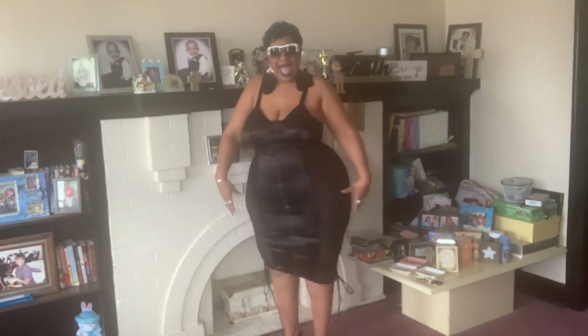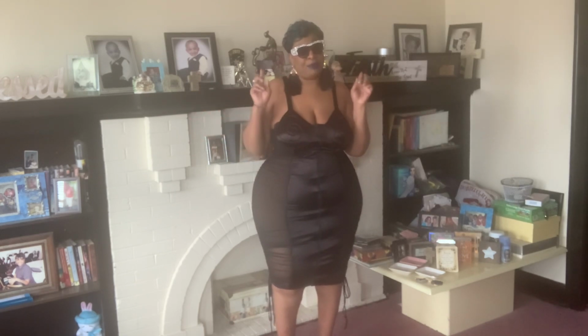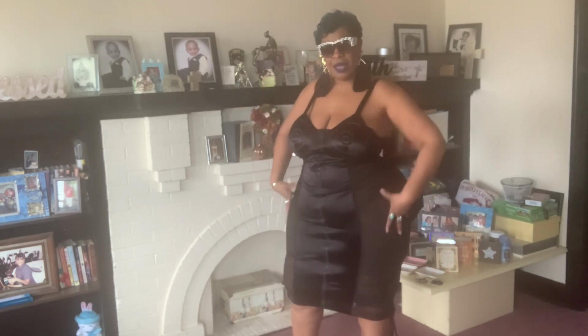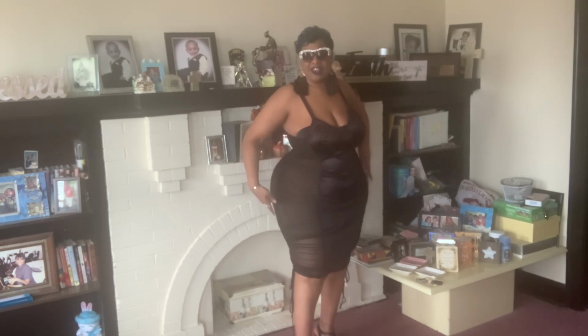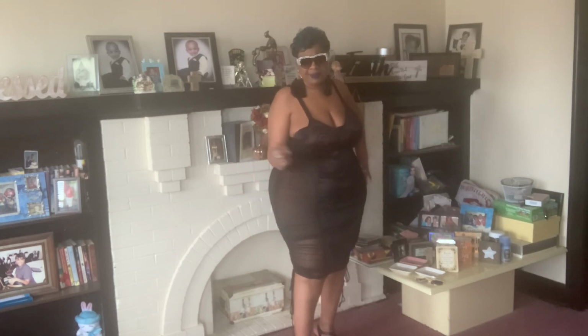Now, I do have on a brown seamless shaper Spanx, but I'm going to have on a black one when I rock this bad boy. Oh yes. So let me tell you, it has mesh down the hip area, okay? As you see, it does tie. So you can adjust this because it has a functioning drawstring where you can hike it up or you can leave it where I have it. Of course, I'm gonna leave it where I have it, okay?